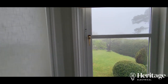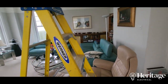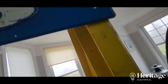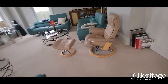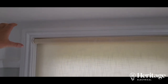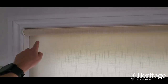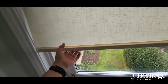So what we're looking at here is we need to mount these brackets, but we haven't really got anything to mount to. It's just an architrave, so we're going to have to do something about fixings. We need these to be mounted on here. It's going to have an architectural fascia on it, so it's a surface mount blind, not an inset, because these windows aren't wide enough to inset them.